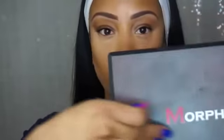So now we get to move on to the shadow. I was trying to think what kind of palette should I use, but I wanted a lot of options. I didn't want to feel like I was in just one genre where my options were limited. So I decided to pull back in the stash. This is my Morphe 35B eyeshadow palette. I have them labeled because you can't tell which is which from Morphe. And this is what that looks like.